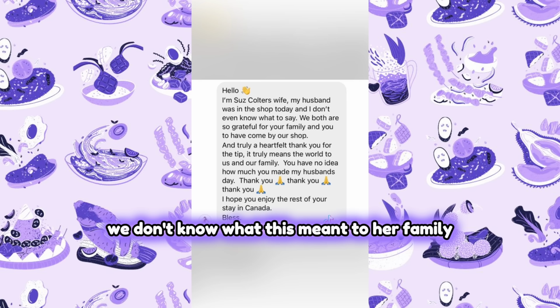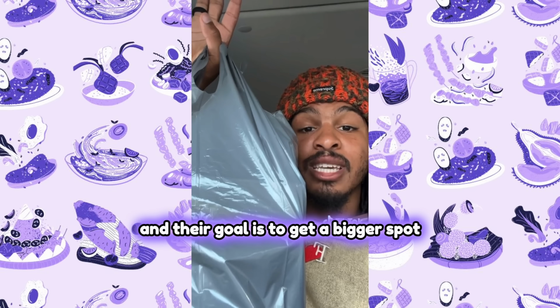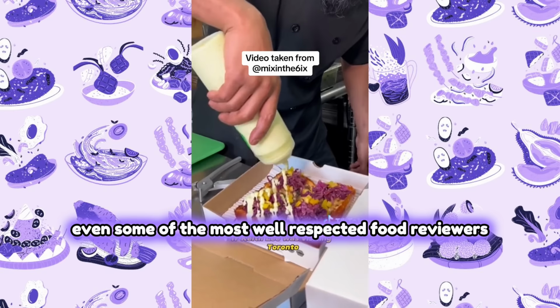God bless you. And as always, the food in this bag is from a pizza place here in downtown Toronto. It's a family-owned spot who gives back to the community, and their goal is to get a bigger spot. This is a very tiny shop, but a lot of people say some of the best pizza in the city, even some of the most well-respected food reviewers here in the city. I got it, let's try it, and rate it 1 through 10.